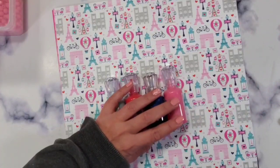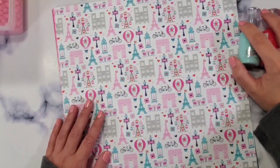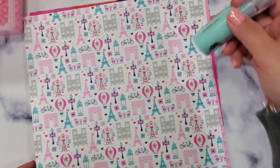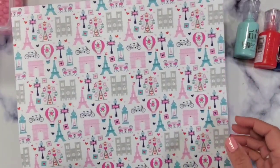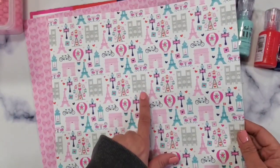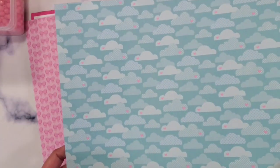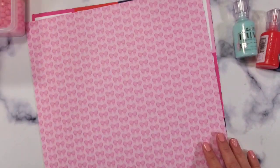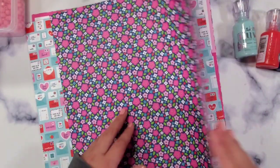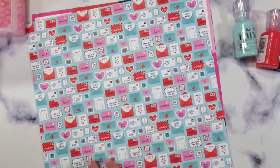So these are the Nouveau Drops for this collection. So cute. Oh, this one, if you are asking, this is called Calming Aqua. So cute. I love it. Notre Dame, Eiffel Tower, clouds. And this doesn't have to be Valentine. It's just still very cute if you're not able to use it for Valentine's. This is absolutely gorgeous. It's very Valentine's-y, but the bow can be any season. That's what I like about it.